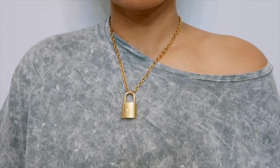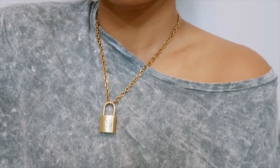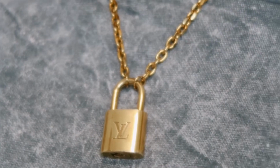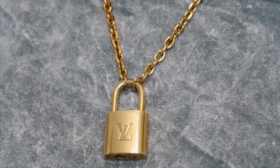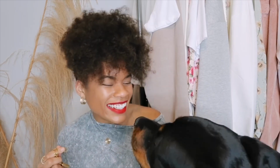So it also comes with a key, and if you want to change the actual chain that it's on, they sell chains as well. So if you want it to be a more thin chain, they have other options. They have chains that have little studs of silver in them, just so many different options. But this is definitely my favorite necklace and most worn. I wear it every single day, and honestly I was wearing this necklace before this video started, and then I put on this necklace because I wanted to be able to hold this necklace. So yeah, hi bud.